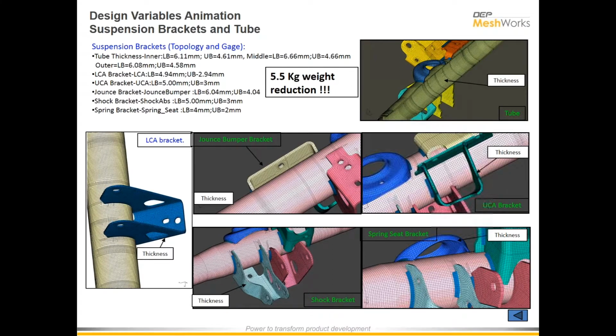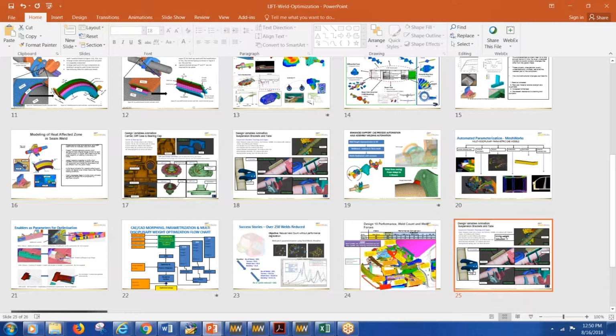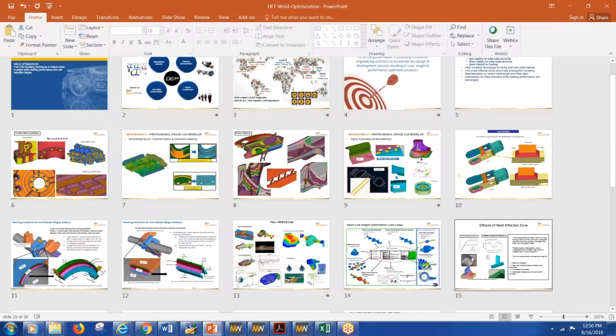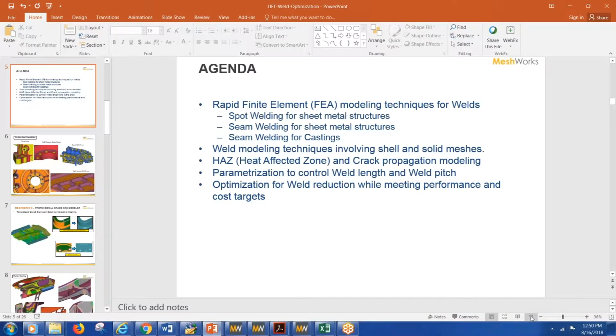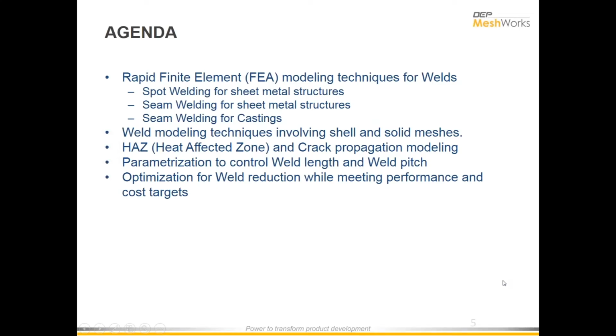And then you can also parameterize it subsequently and link it with an optimization scheme, whereby you truly do the engineering in order to improve performance, minimize weight, and minimize the manufacturing cost associated with welding and in general all joining processes. So this is in essence what we wanted to share with you, and we'll be glad to answer any questions if you have.